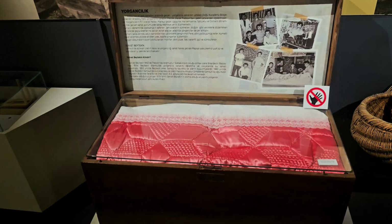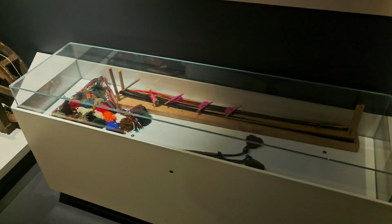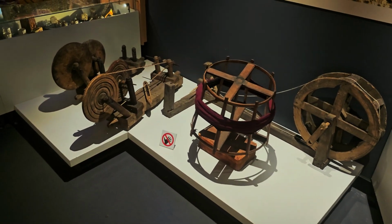weaving process. The art of traditional Turkish quilting, a craft that has been passed down through generations. Traditional Turkish loom and weaving equipment are displayed, illustrating the rich heritage of textile production.